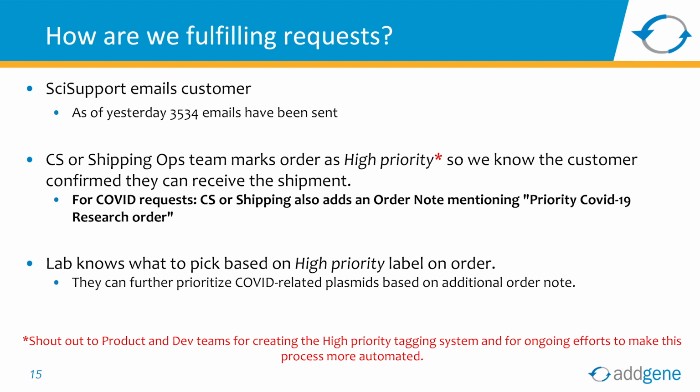So we have plasmids. How do we get them out to scientists? What many people may not quite appreciate is there are a lot of scientists who are not able to go to their labs and do research, but they're still placing orders so that they'll be ready to go when their labs reopen. So the big question is, how can we ensure that we are only shipping plasmids out to customers who are ready for us to do so? And additionally, how can we make sure the COVID researchers are getting their stuff first?